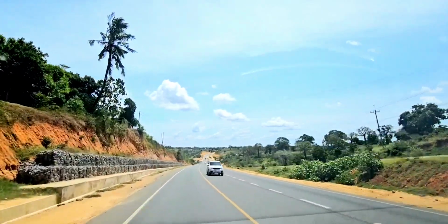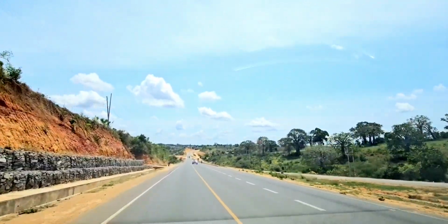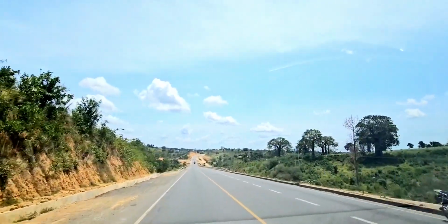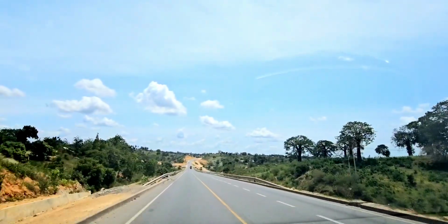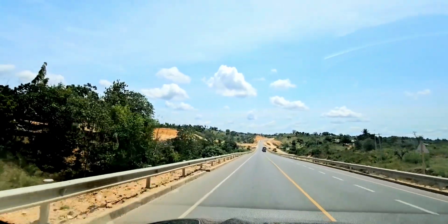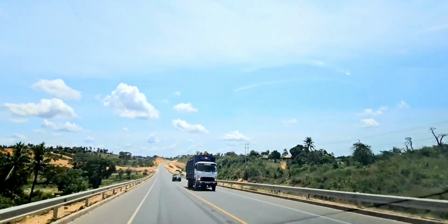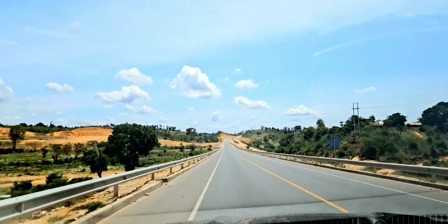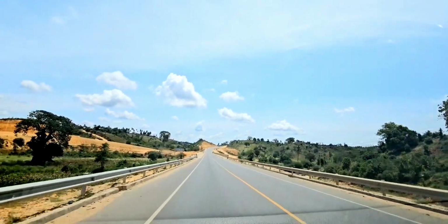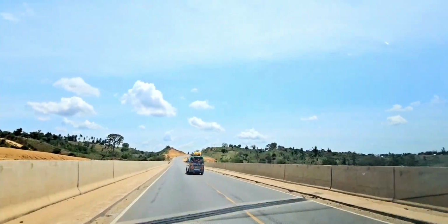Wow! This is the Mombasa Malindi Highway, and we are almost heading to Kilifi. Keep enjoying the lovely work that was done on this road. This was amazing work. So, guys, keep enjoying, keep loving. This is Mbogolo Bridge, guys.